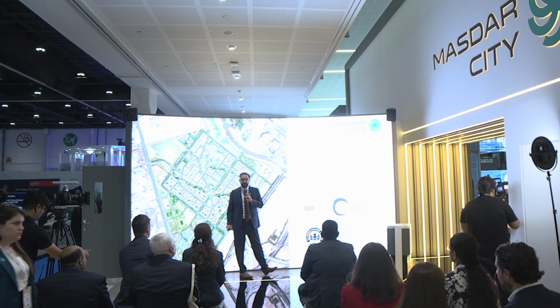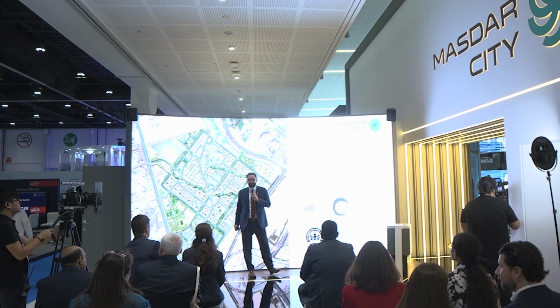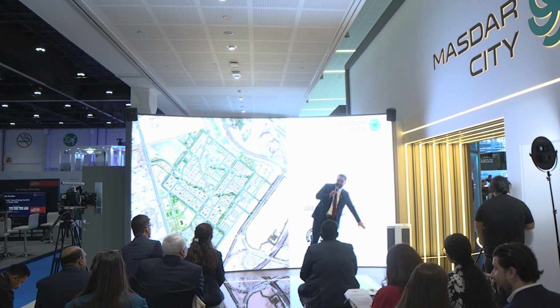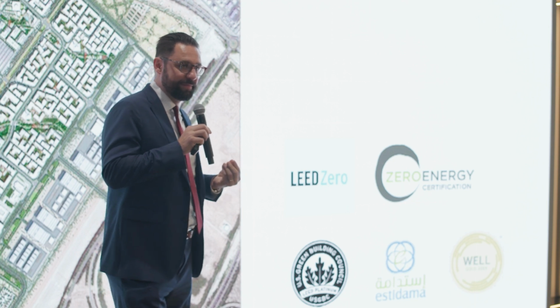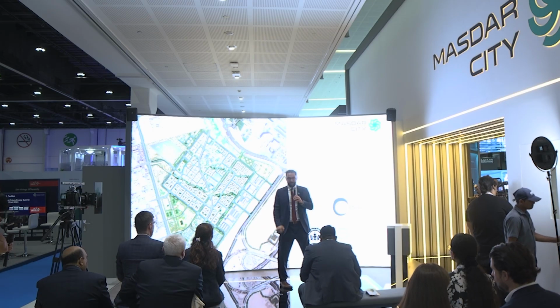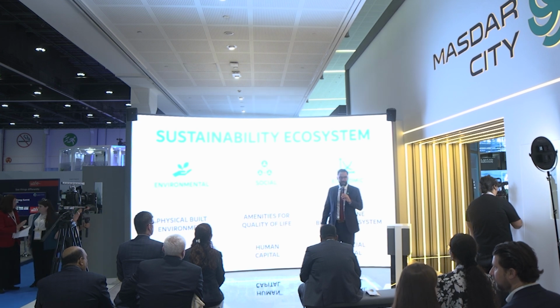We do go for several accreditations as well. Not only Estadama, which is the local one, but also our LEED targets. And there's a couple special ones that we'd like to point out. One is WELL. It's not about just making sure we're building more efficient ways to live and work. We also want to make sure that we're increasing the quality of life. For those who are a little bit less familiar with WELL, it addresses essentially the interiors and the quality of the environment for people to work in. We're also going for the Wired score, which is not pictured here, which actually helps the incorporation of technologies within those assets.